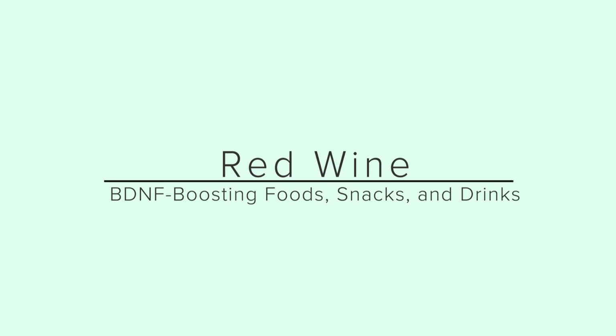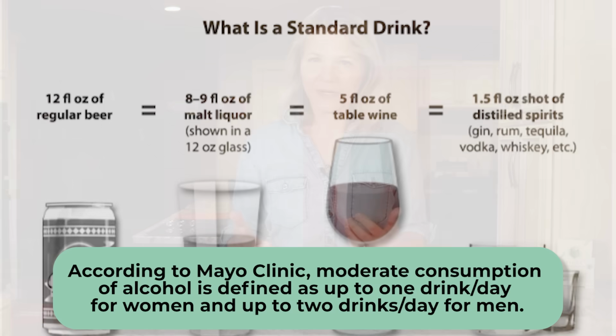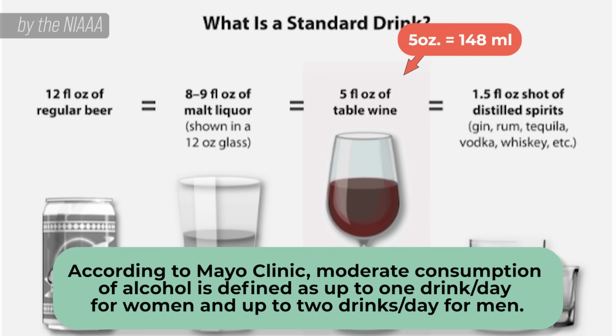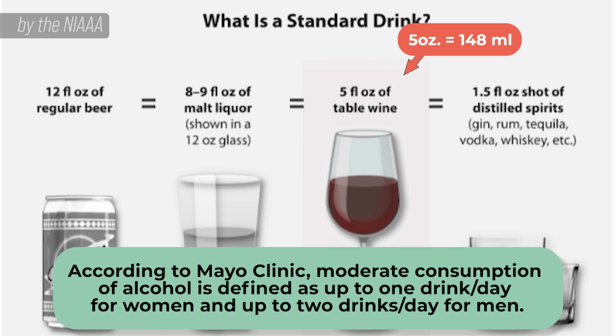To round out our consumables, I will give an honorable mention to red wine. Just like blueberries, red wine gets its vibrant color from the antioxidants it contains, one of which is resveratrol. Resveratrol has been linked to increased BDNF and brain protection.